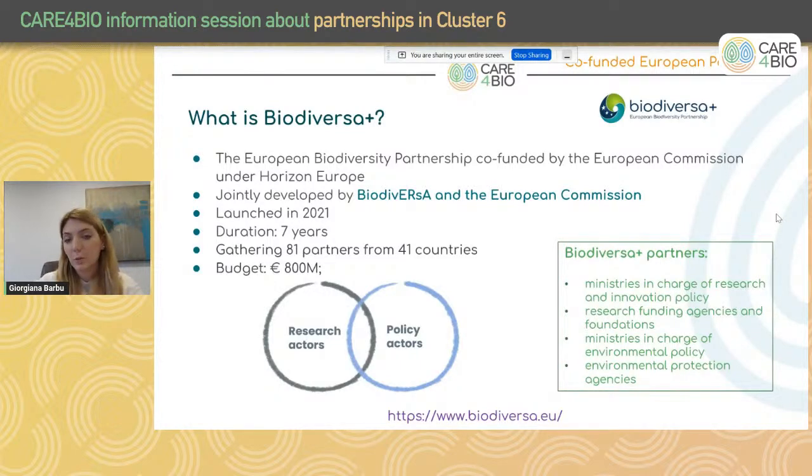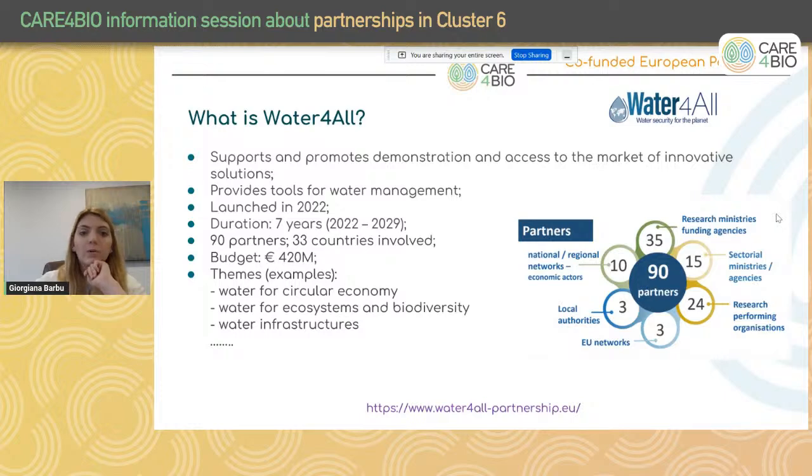The European Biodiversity Partnership, co-funded by the European Commission under Horizon Europe, was launched in 2021. And here you can see information about the budget and how many partners are involved in this partnership. Water for All supports and promotes demonstration and access to the market of innovative solutions, and also provides tools for water management. The duration is 7 years. There are 90 partners involved from 33 countries.